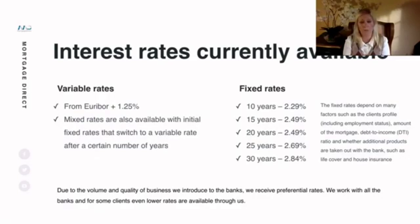Also, the interest rate depends very much on the debt to income ratio, and also whether you take out any additional products. By additional products, I mean life cover, building insurance, home insurance, pensions, investments, house alarm. So for every product that you take out, the bank will give you a discount. The rates that you're looking at here are with no additional products. So if we look at 20-year fixed, if for instance you took out a life cover, you can change the 20-year fixed rate from 2.49 to 2.09 because the bank will give you a discount.